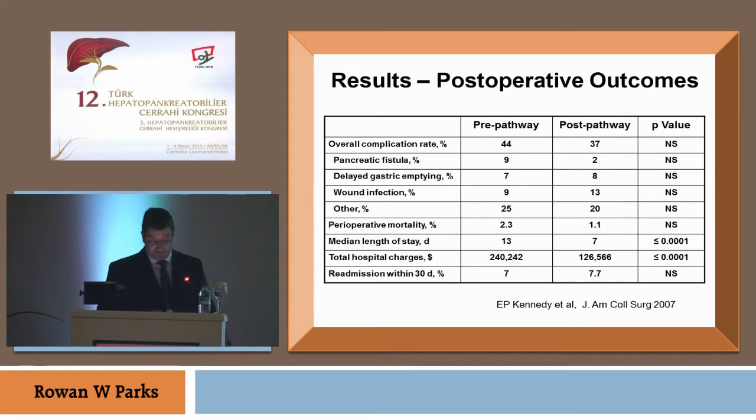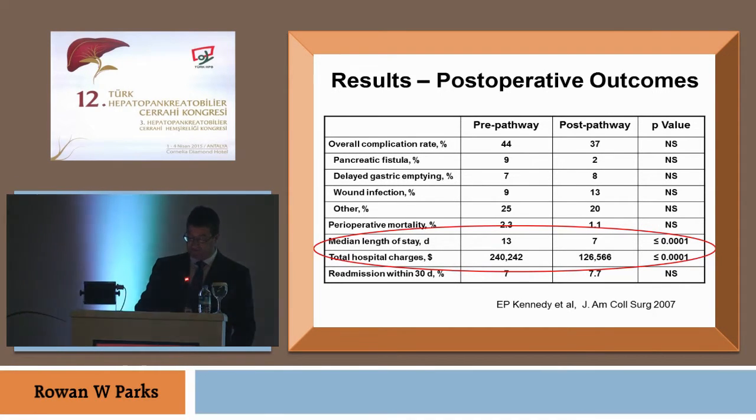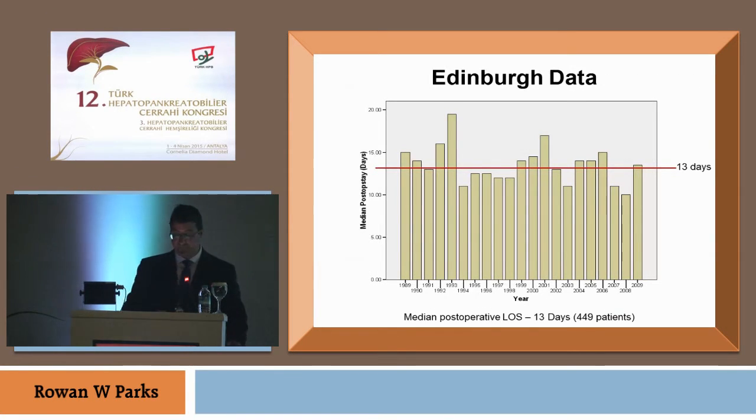These were their results. Philadelphia study, again, they looked at complication rate and showed no significant difference in complications, no significant difference in perioperative mortality, but they showed, again, a significant reduction in postoperative days from 13 days down to 7 days, with, again, a marked saving for the patient, with no increase in readmission rate.